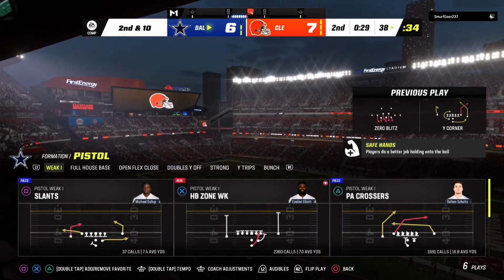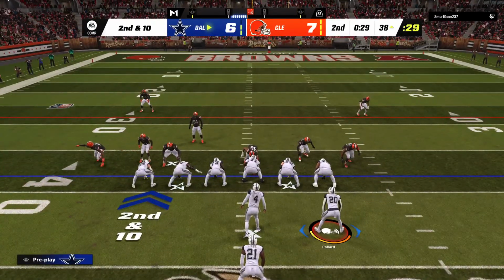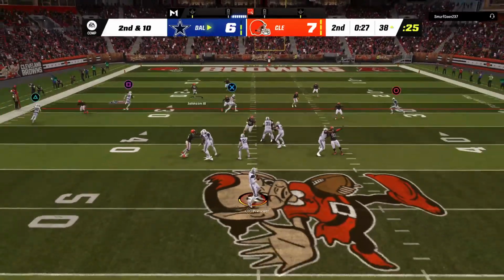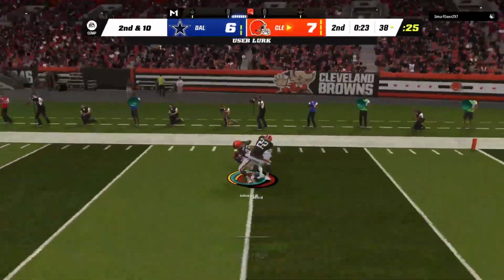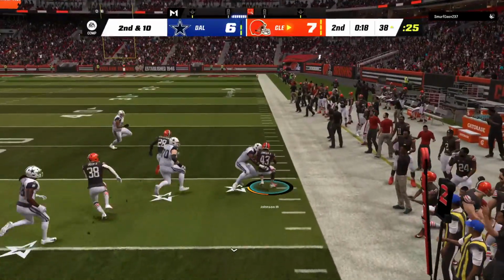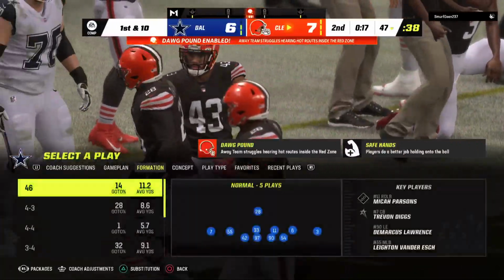A momentary setback, though, for this passing game that has been moving well this series. Good thing for them, though, still 2 more downs to connect and try to pick up another 1st down. Off play action to Elliott. Here's Prescott. Oh, that's into double coverage and intercepted. Picked off by John Johnson. And the Browns are going to take possession here at the 37-yard line.